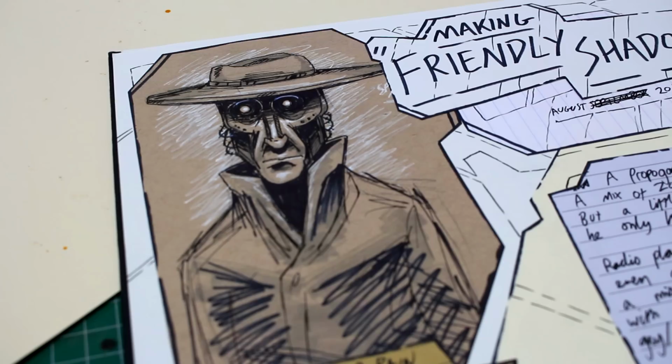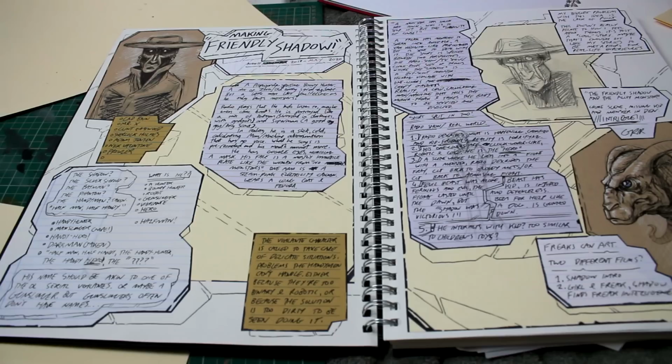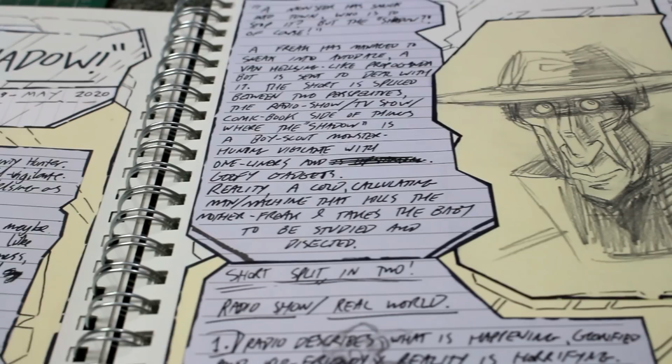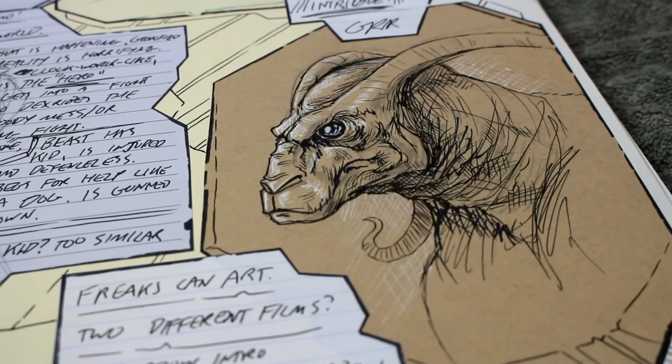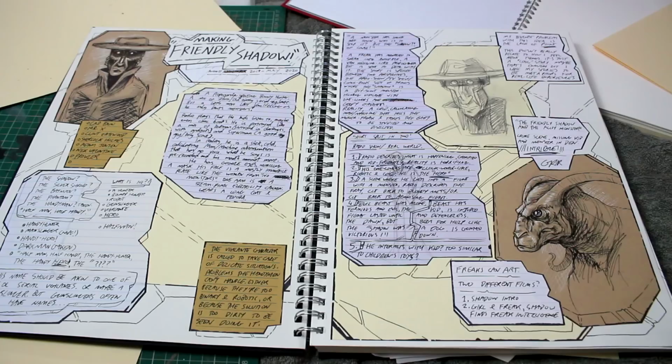There are certain aspects about this character that fascinated me. A shady protector detective, a cyborg cowboy versus a sewer monster, a friendly shadow keeping the nighttime Autodale streets safe. These were all concepts I wanted to explore, and from there, the idea just continued to flourish and evolve.